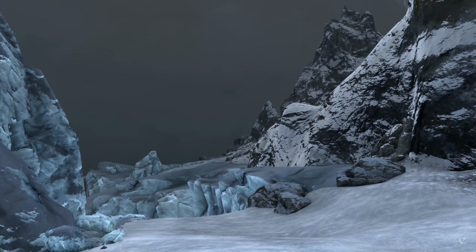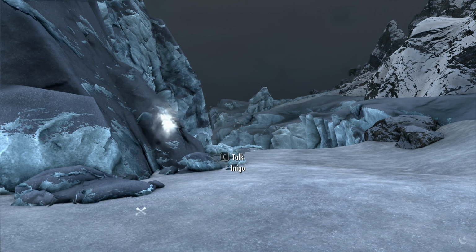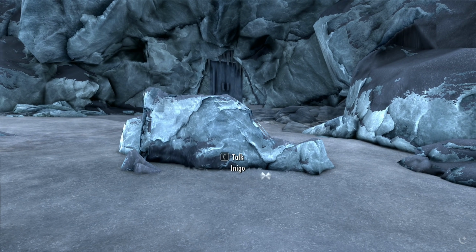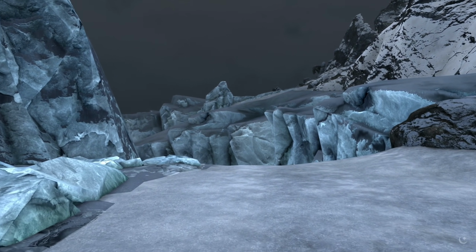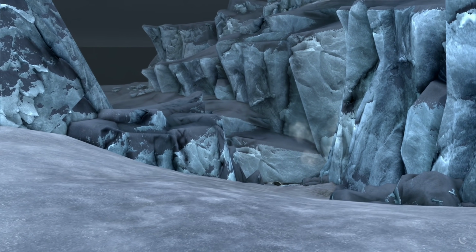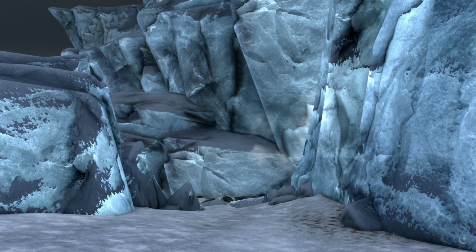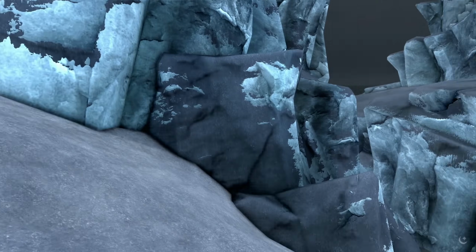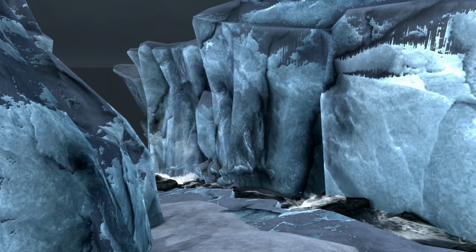Well, nothing swooped out of the sky to eat us, so I'm going to assume that that noise was just the dragon, I don't know, coughing and had nothing to do with you. I'm wondering whether we should check out this ice castle before we continue. Because I don't quite know.